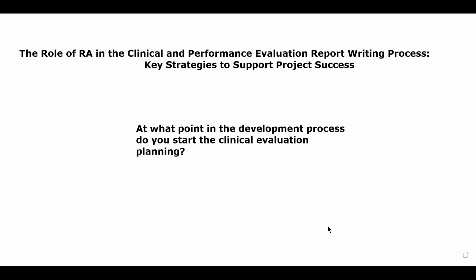So I would point out that the question says, at what point in the development process do you start the clinical evaluation planning? Early. Why? Because what I assume we're talking about for development is the development of the device, or the early decisions when it comes to what does this device do, who does it do it to, and in what clinical conditions, in what anatomic locations, and what is it intended to do, all of those purpose statements that happen early on. That's when you should always be thinking about your clinical evaluation, because all of those early decisions will come home to roost in the report of your clinical evaluation process, which is a CER.